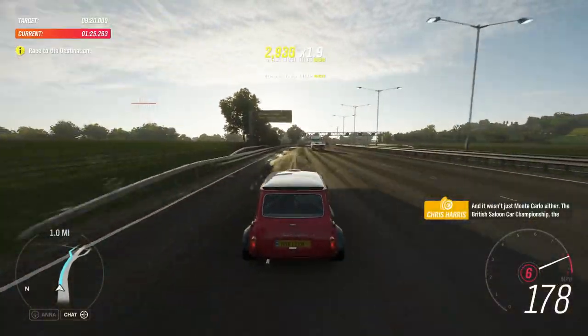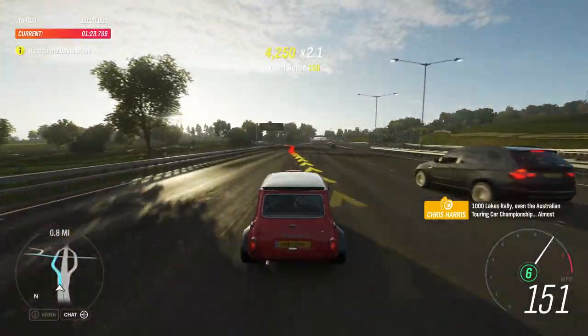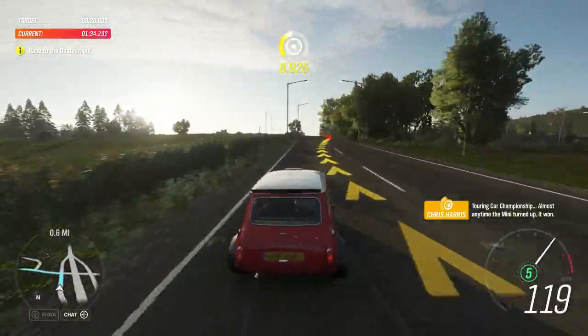And it wasn't just Monte Carlo either. The British Saloon Car Championship, the Thousand Lakes Rally, even the Australian Touring Car Championship. Almost any time the Mini turned up, it won.